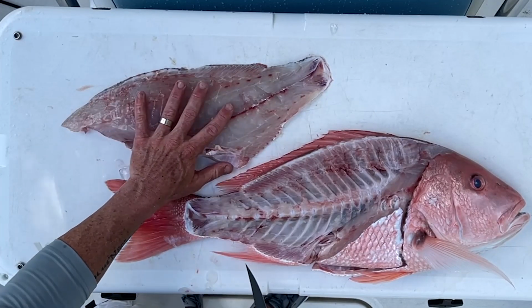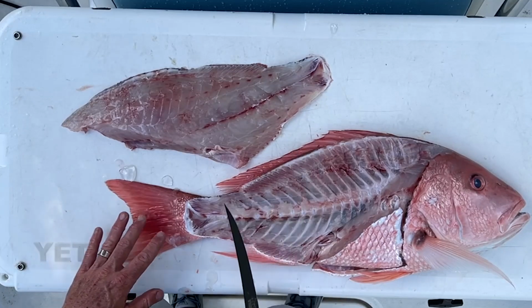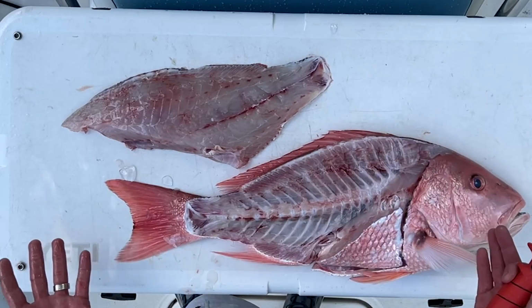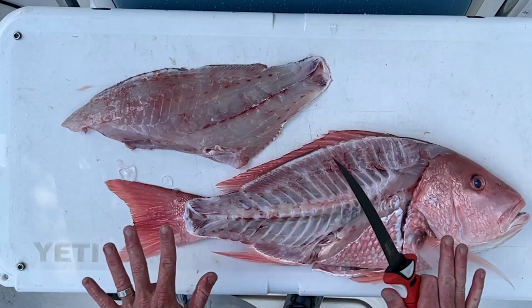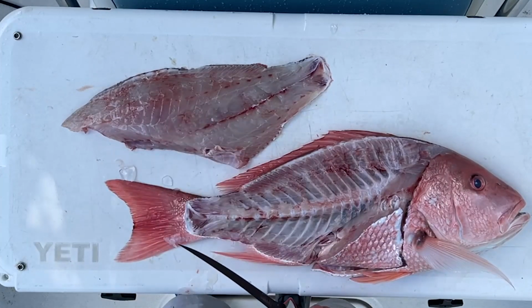And we're gonna take this, we're gonna season it up, and I'm gonna stop filleting for now. This is the same thing, just like this on both sides of the fish, and you have 2 perfect fillets of red snapper. Let's take this over to the grill, guys. Show you what recipe I got for you.